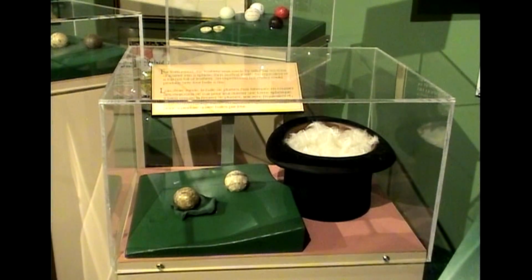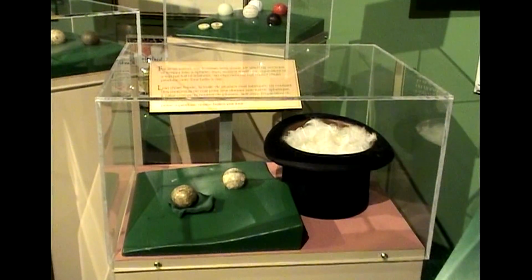Leather stuffed with feathers. The feathers would be boiled, so they were wet. The leather would be soaked. They'd be stuffed together, sewn shut.